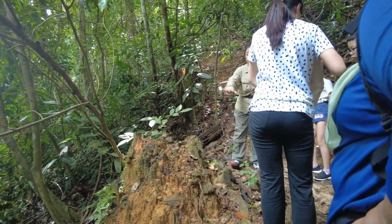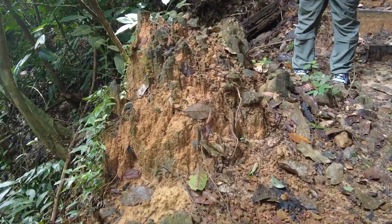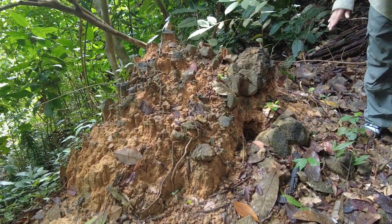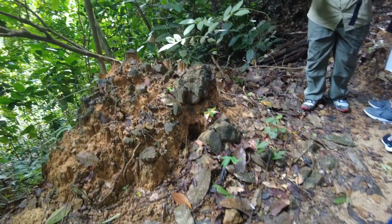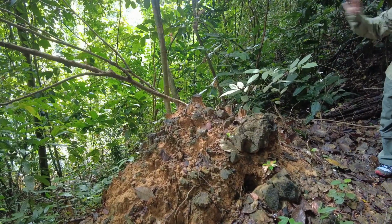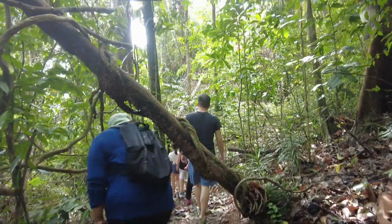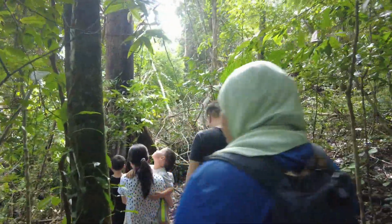Alright, if you come over here, this whole thing is a termite nest. I think from below you can also see it, right? If you come right over here, there should be a hole. It's the pangolin that tried to dig a hole to eat the termites, because pangolins eat ants and termites, so they try to find food as well. This used to be a tree, but since the tree already fell down, the termites just took over the whole thing and made their own house. Under the tree.